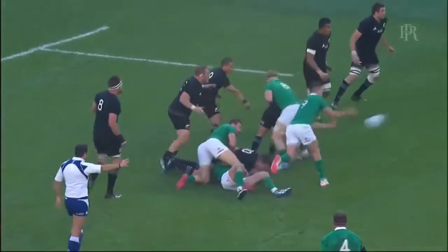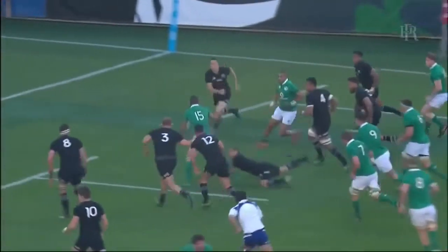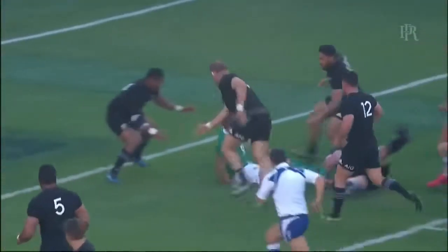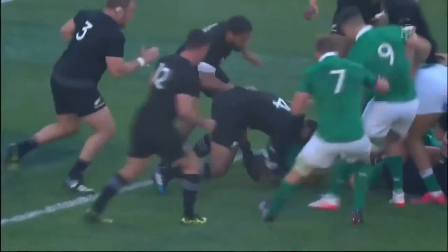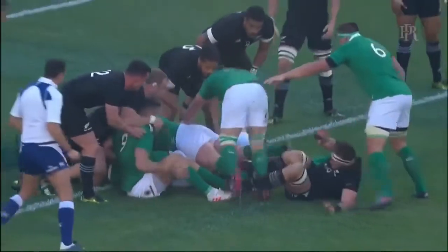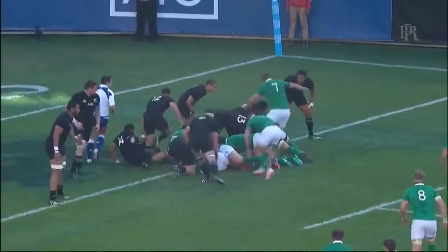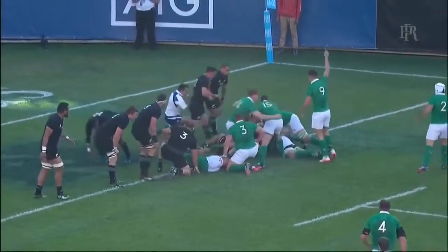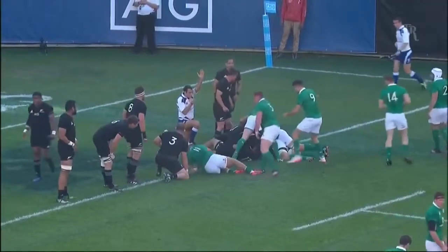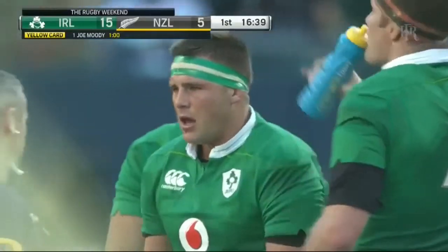Look, he's at the breakdown there. Ireland go, lovely little soft pass. And keep an eye out for CJ Stander. He's loitering over on the right hand side on the screen. There he is. There's Stander. Watch him now. I think that's almost the first touch of the ball he has in the entire game, and possibly the most important touch of any rugby ball in his entire career. Fantastic score from CJ Stander. Yeah, great work, CJ Stander.